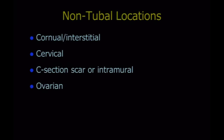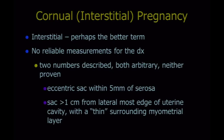Now, non-tubal locations of ectopic pregnancy. Again, interstitial perhaps is the better term, though cornual is still used in many centers. Are there numbers you can rely on? How much myometrium is around it? Well, unfortunately, I don't think so.